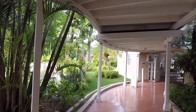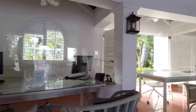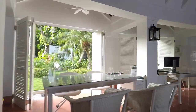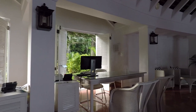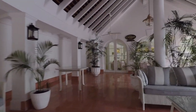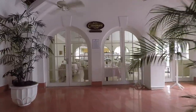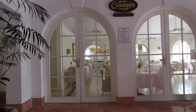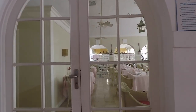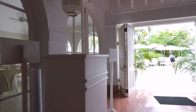So, here you come. You get out of the nice little van, and they take your bags, and you go to check in. Some of the cutaway shots like you just saw are because we try not to have people in the shot. So if there's somebody who might have been in the lobby, we cut away. The desks we just went by are the customer service and the book your adventure desk. This is Casanova, this amazing restaurant. And this one you do need reservations for, and the men do need to wear long pants.